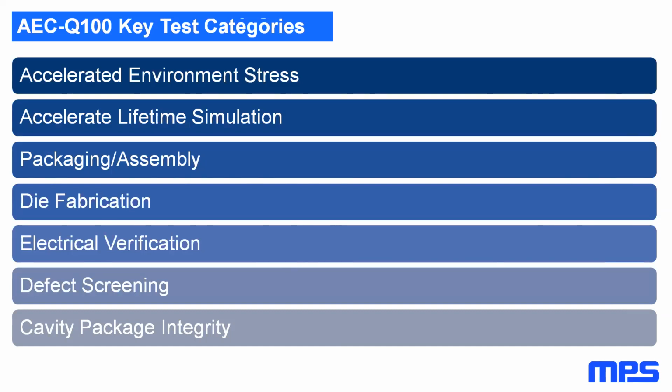So, key test categories. There's a big matrix for qualifications. It covers environmental stress, lifetime simulation, packaging and assembly, which would be like wire pull and ball shear, die fabrication, which would be wafer level reliability tests, like hot carrier injection, and electrical verification, which would be electrical distribution, in order to figure out how you establish your standard distribution and what's in your data sheet.